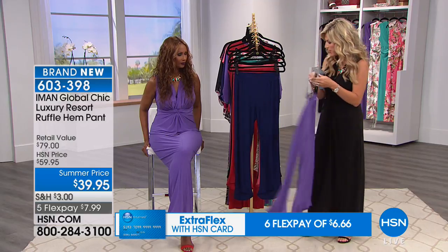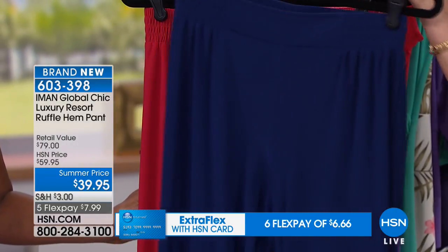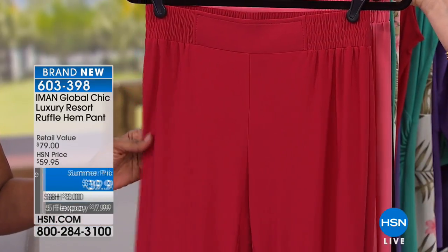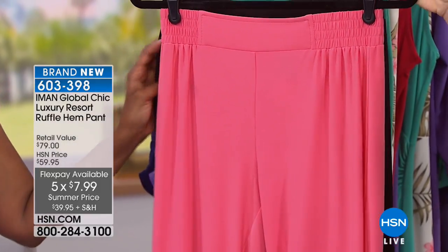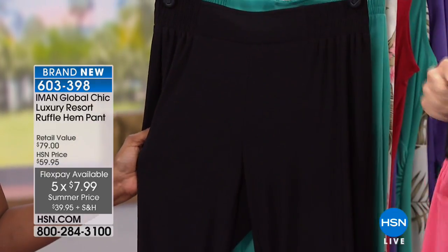So here it is in the purple. You could do the navy back with the cream. I would love that. So there it is in the navy. Love that navy. Then here it is in the red. Don't forget the cardigans match back to this from our Today Special. The cardigan is sold out. Oh, it is sold out. All right, here it is for you in the gorgeous coral. Here it is in the black.